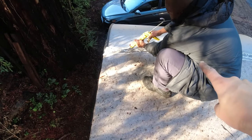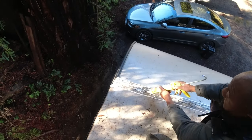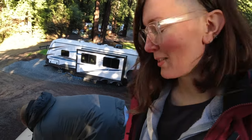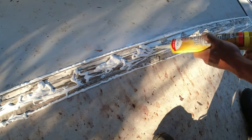So Andre is filling the self-leveling caulk into the... Why don't you just start... Yes. Not to worry, we quickly resolved our domestic dispute, and Andre is getting the self-leveling caulk in there.